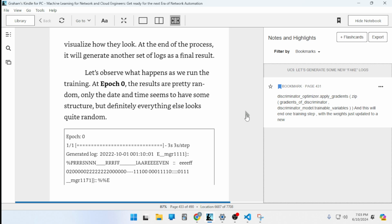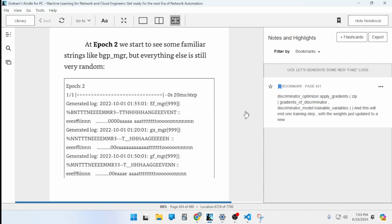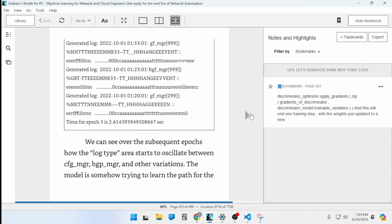At epoch 0, the results are pretty random. Only the date and time seems to have some structure, but definitely everything else looks quite random. At epoch 2, we start to see some familiar strings like BGP_MGR, but everything else is still very random. Oh, that's cool. You can see it going through the process of learning.